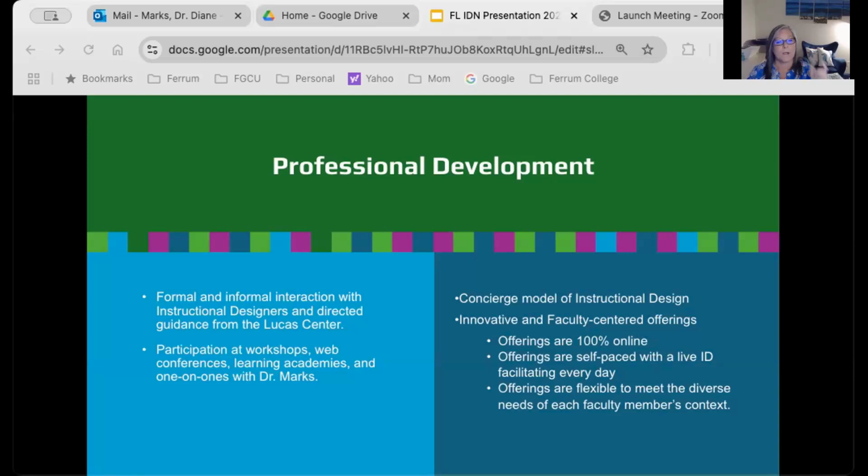I want to know more about grading for equity. I want to know more about creating community. I want to know more about using AI. They go to that module, it's a standalone module, they get a certificate of completion, and they can move on to something else. We also offer lots of choices.